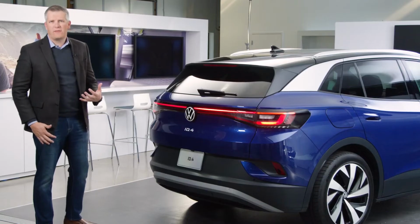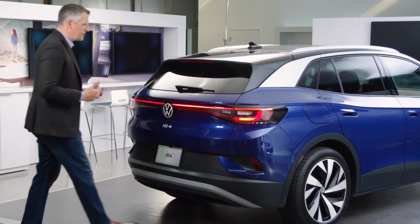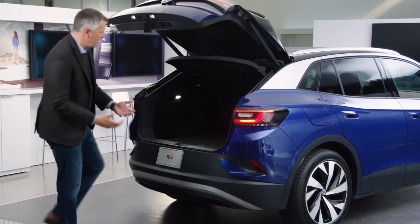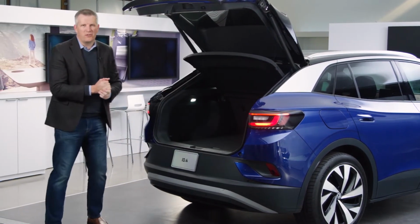Now one of the cool features about the ID4 Pro S is it is equipped with KESI, but it's also equipped with an additional feature called Easy Entry. And how this feature effectively works is you arrive at the car, hands are full, you've got the key fob in your pocket, and all you effectively need to do is put your foot underneath the car, step back a little, and the trunk opens for you without using your hands. You then have the ability to obviously pop your goodies into the trunk. So very simple and very easy to use.